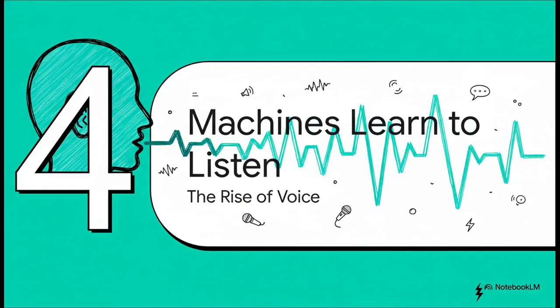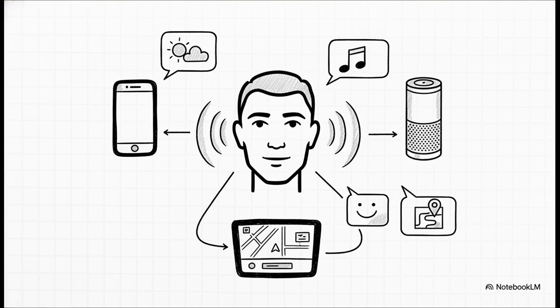So from typing keywords, the next logical step was just to speak them out loud. This is where the interface, the keyboard and mouse, really started to disappear, and the machine began to sound a whole lot more human. You know the drill, right? Siri, Alexa, Google Assistant. All of a sudden, our devices had names, and they had voices. We started having these simple little back-and-forth chats. They were basic, for sure, but we weren't typing or clicking anymore.